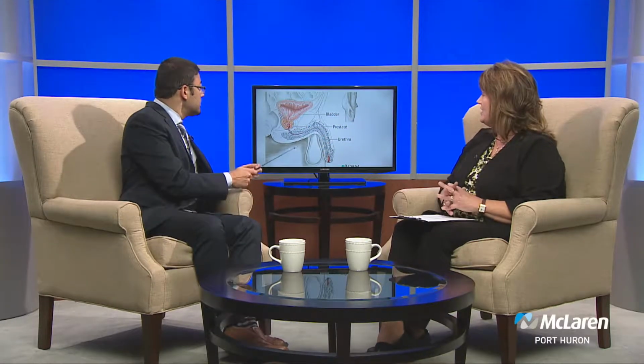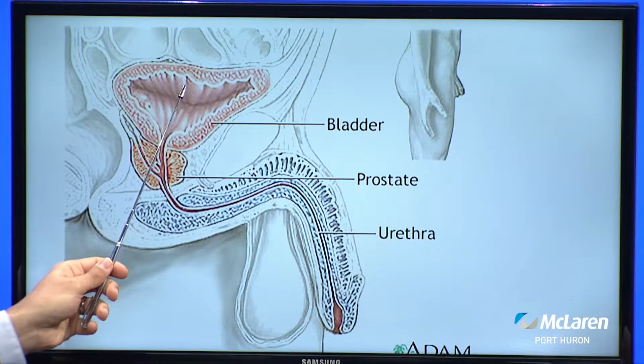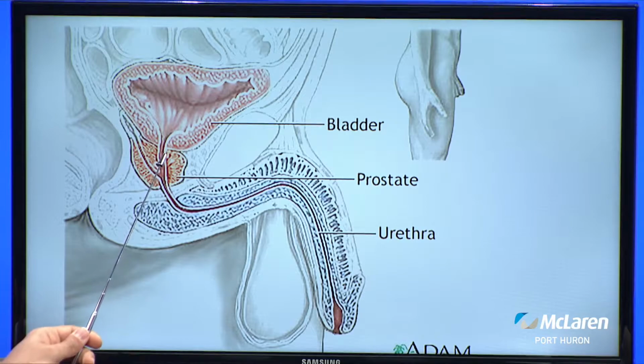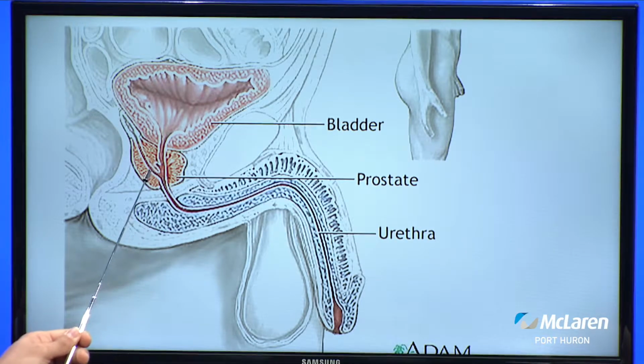Yeah, I believe we have an image that we can show our viewers what we're referring to here. It might make it a little easier. So we have the bladder right over here. That's where the urine gets stored. And when we're ready to void, there's pressure within the bladder. The urine is going to flow from the bladder through a tube called the urethra. And right over here is the prostate. So you have the urethra right here, and the prostate surrounds the urethra and then continues to flow until it goes to the outside world.